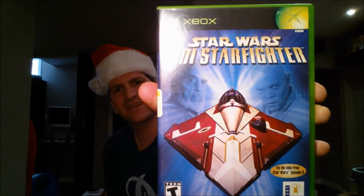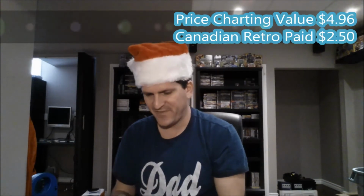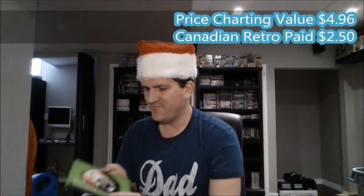The next one's also a Star Wars game. This is for the original Xbox, and it's Star Wars Jedi Starfighter. I don't know a whole lot about this one, but it looks pretty cool, like a space shooter kind of deal. It does look like it's complete. This is actually not the manual for it, it's just some sort of advertisement type thing. But the disc is in there.